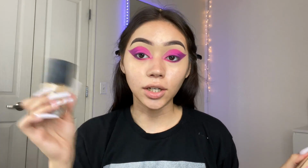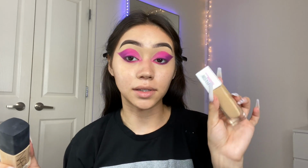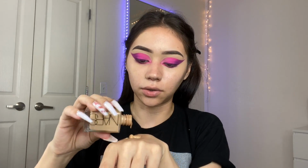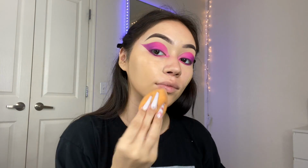I'm gonna be mixing the Maybelline Superstay foundation with the NARS Sheer Glow, and this one's in the shade Stromboli. It's a little bit too dark for me right now, so I'm gonna be mixing it with this one. All right, so I just put my hair back even more. I know it looks kind of stupid, but I don't want any type of hair in my face because I hate that. So I'm gonna put 2 pumps of this foundation. I'm just gonna put a little bit less of the Sheer Glow. Here's what it looks like. I'm gonna go ahead and put that on.